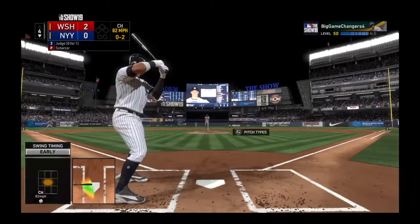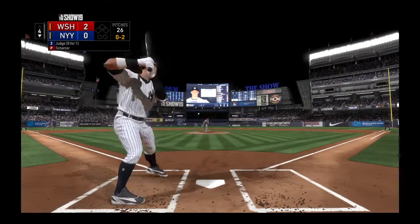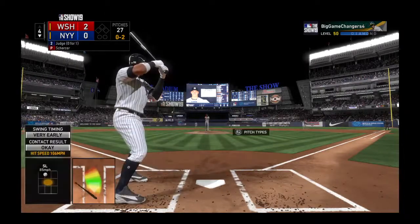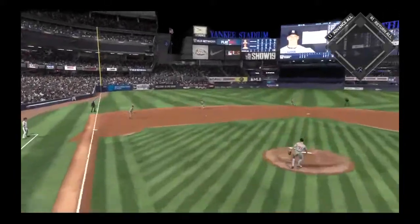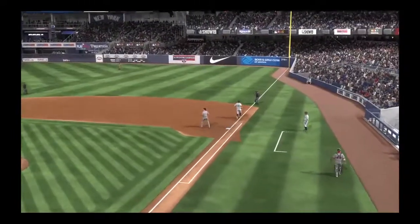Chased a low ball there, and he's quickly down in the count 0-2. Looks to me like he's trying to make adjustments pitch to pitch up there at the plate, but he's looked completely thrown off so far. Late on the first one, way out front on the second. And right into the shift. Turner fields it cleanly, and there's one away.